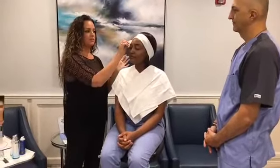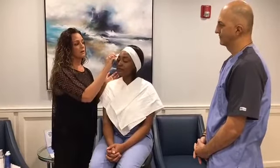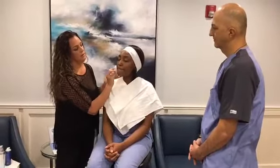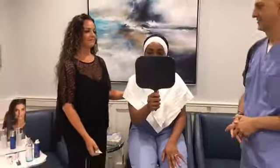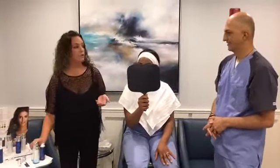Now I'm going to take my sponge. You can also use a big fluffy brush. I'm going to wipe off the brows. And I'm just going to bring it down and press it right in. So you can see the difference. Very subtle, very natural looking. Want to see? Take a look. Oh my gosh, that's a huge difference between the two sides. Amazing. And it looks totally natural.